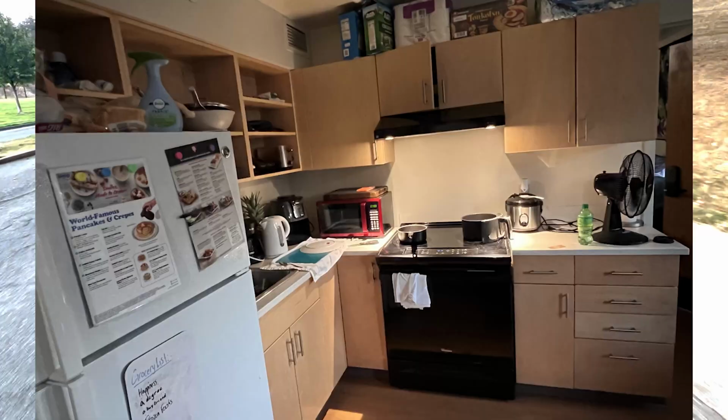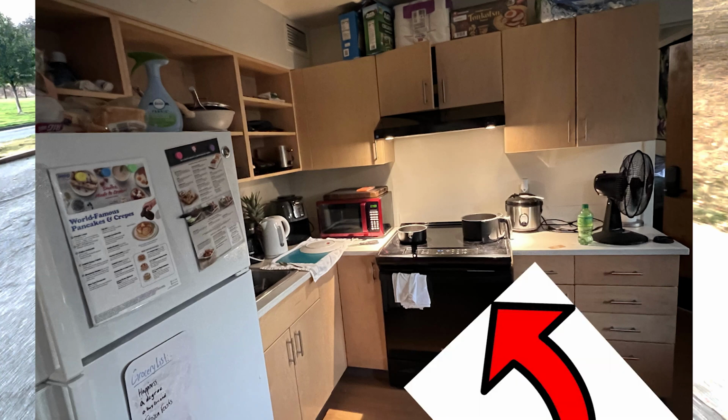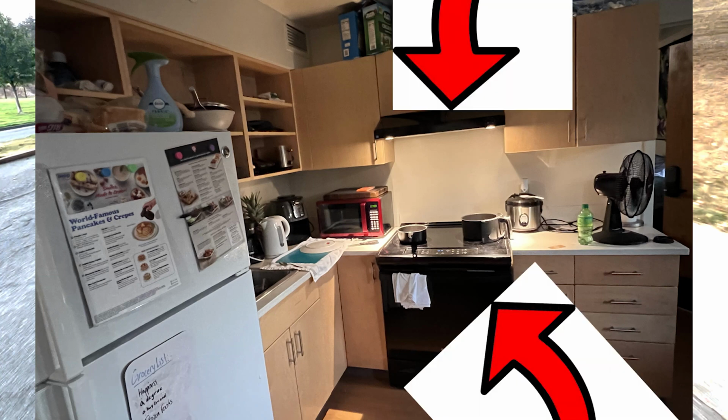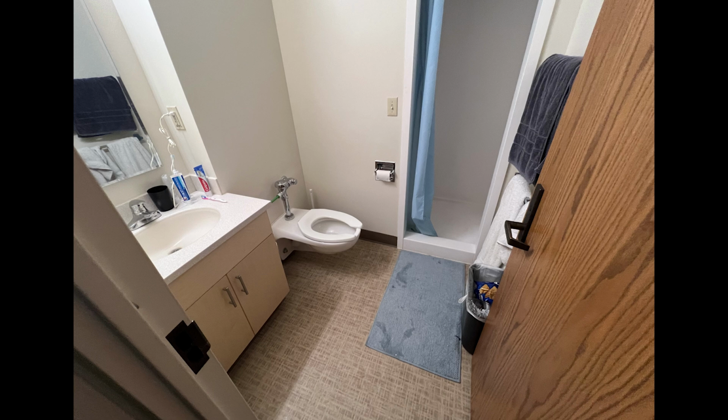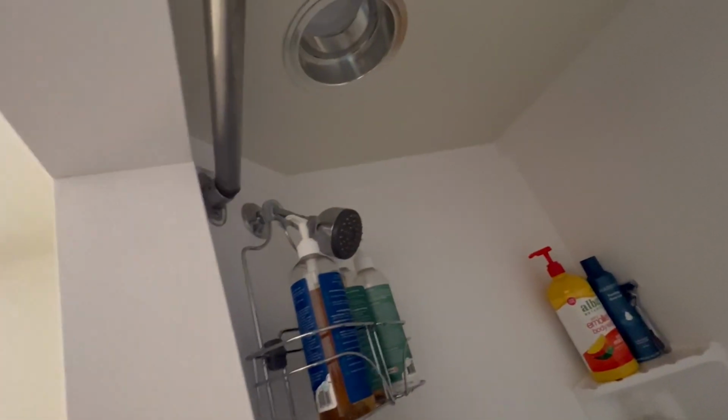In every kitchen, it is equipped with an electric stove, a ventilation duct over it, a sink, and a full-size fridge with a freezer unit attached to the top of it. Every bathroom is equipped with a sink with storage underneath, a toilet that is supplied with toilet paper, and a full-size shower. Note that the bathrooms are cleaned every month by the janitors and toilet paper is supplied.